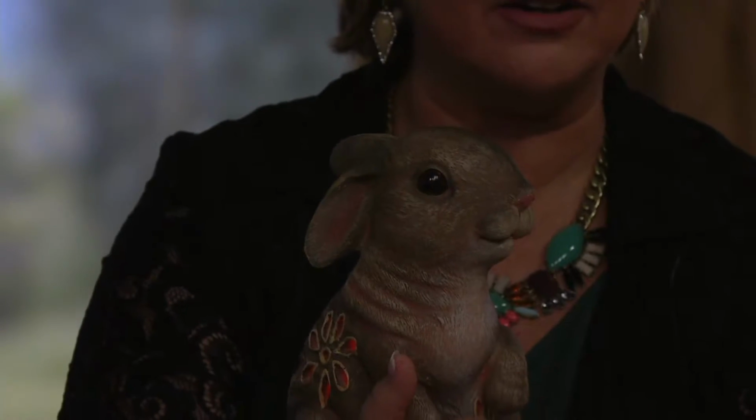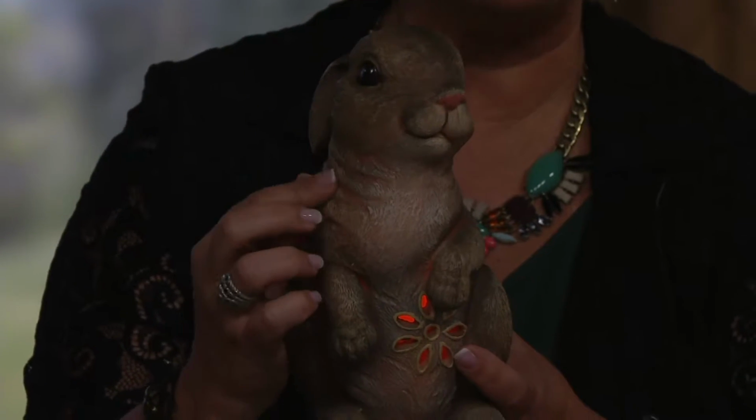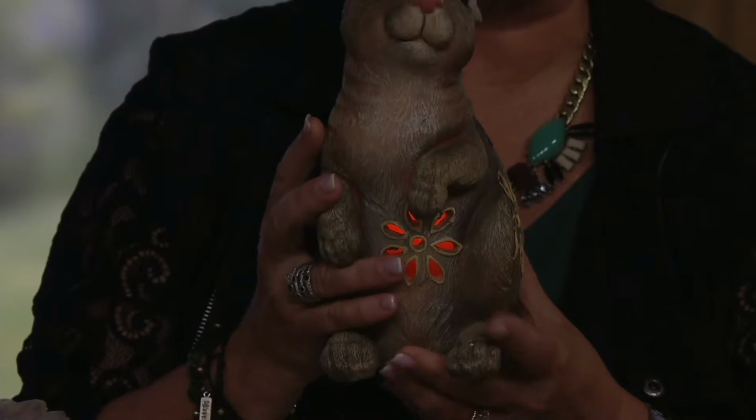Look how sweet they are. Absolutely, and his little adorable chubble-wub neck right there. So bunny is very limited. Fox is getting limited now too. Oh my gosh, look. Squirrel is also getting limited. Don't forget about our hedgehog.